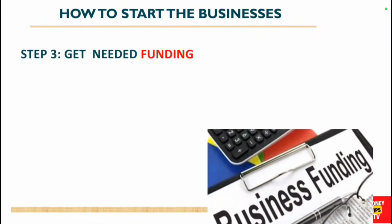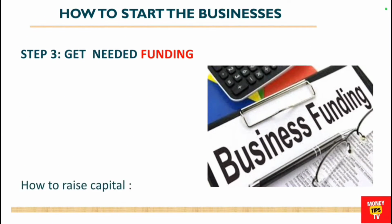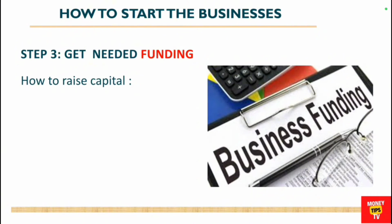Number 3, the third step you need to take is to raise the needed funding for your business. And how do you raise funding? You can raise funding by saving towards the business over time from personal savings. You want to start a business this year, next year, you can start saving from now. You want to start a business in the next 2 years, or perhaps in the next 3 years or 5 years, you can start saving right now.